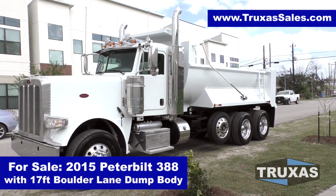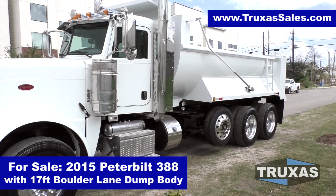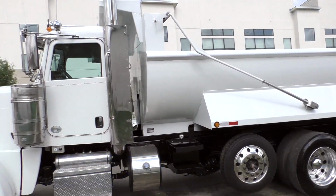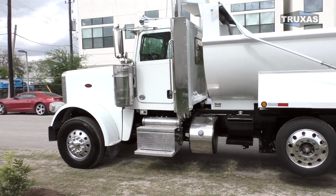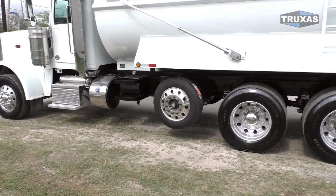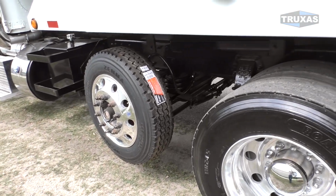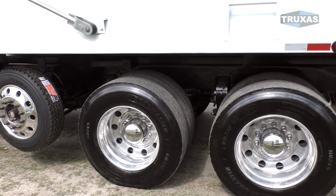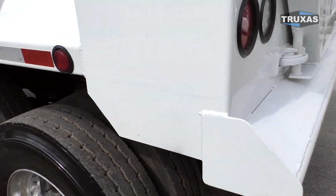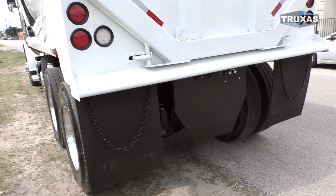Hi, this is Shay with Truxas Sales here today, looking at this 2015 Peterbilt 388 4-axle dump truck with 17-foot Boulder Lane Dump Body from Hall Lane Manufacturing. A nice Pete here with the dual exhaust, dual breathers, steel hydraulic tank right there on the side of the frame. We got the Hendrickson steerable lift axle on there. Peterbilt air track, rear ladder on this one, as well as the high lift tailgate, spreader chains, hitch plate.